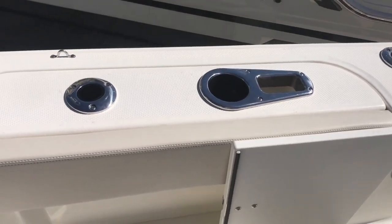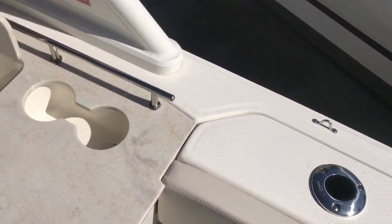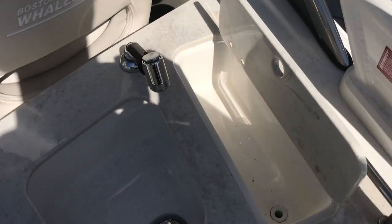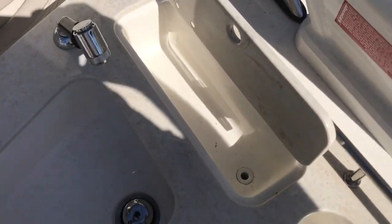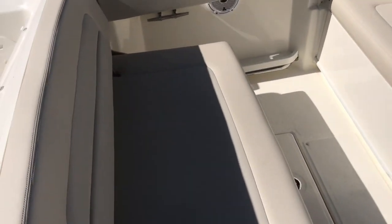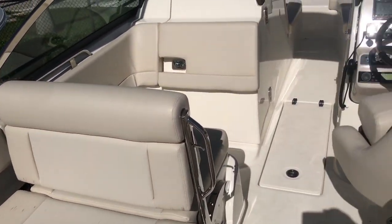There's some rod storage right there. It's a great boat for your family and friends. Do some fishing, do some water sports, go cruising, go to lunch, go to dinner. Like, you got a nice freshwater hand basin here with a pull-out sprayer, a Yeti cooler, dedicated storage underneath. And I love all the seating that this boat has. It's an offshore hull, a family-style boat.